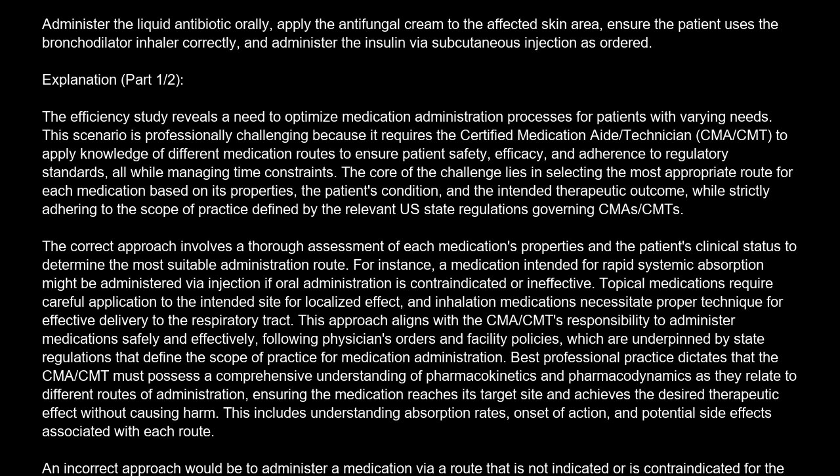The correct approach involves a thorough assessment of each medication's properties and the patient's clinical status to determine the most suitable administration route. For instance, a medication intended for rapid systemic absorption might be administered via injection if oral administration is contraindicated or ineffective. Topical medications require careful application to the intended site for localized effect, and inhalation medications necessitate proper technique for effective delivery to the respiratory tract.